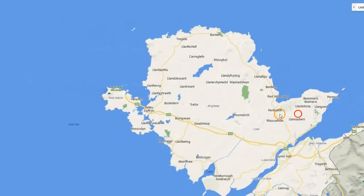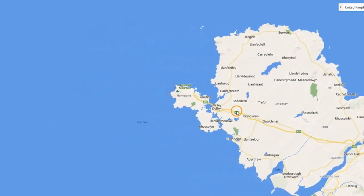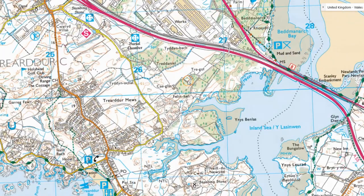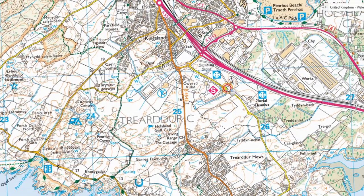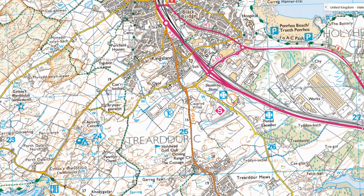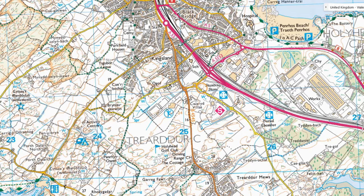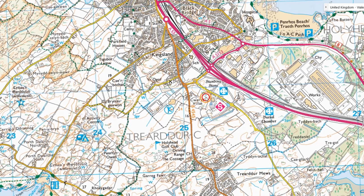So where we're going to go in this video, the first place we visit is just outside Holyhead, and it's the Mawr standing stone, which is very close to Trefignath Burial Chamber, which we looked at in a previous video. This yellow dotted road is actually a service road for a new industrial development that's ongoing. It's taking a while to complete.